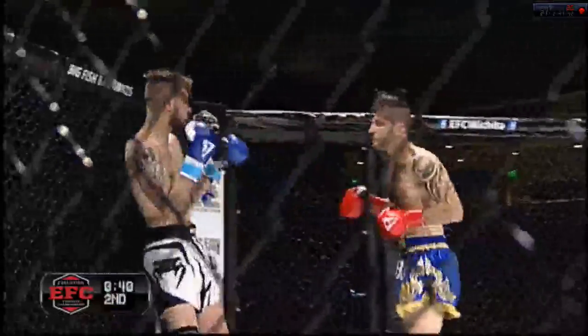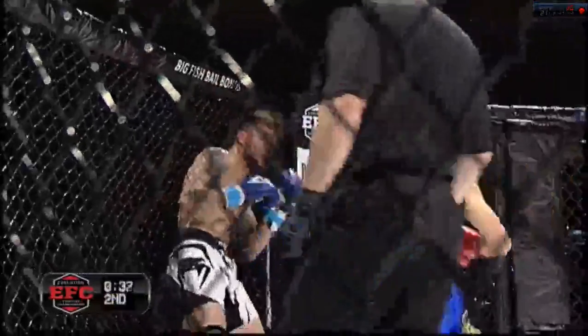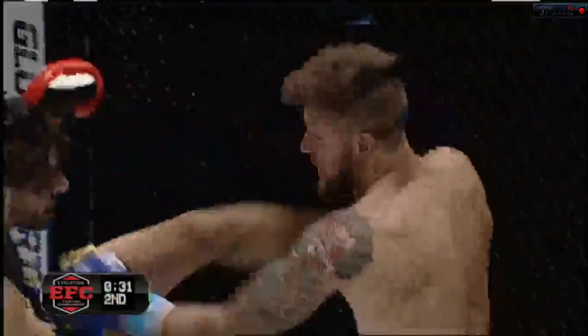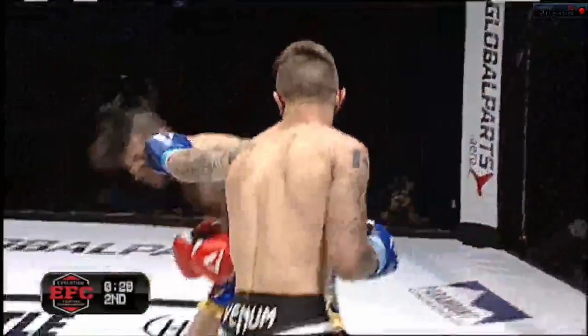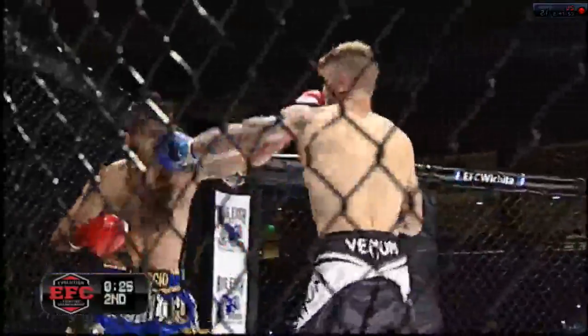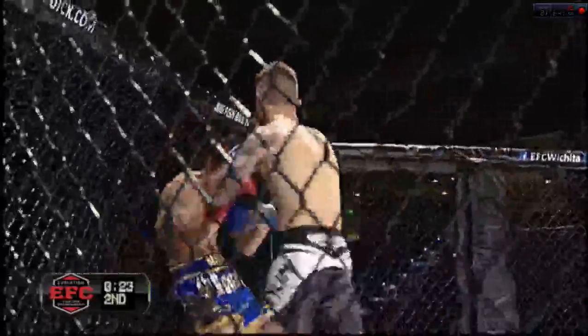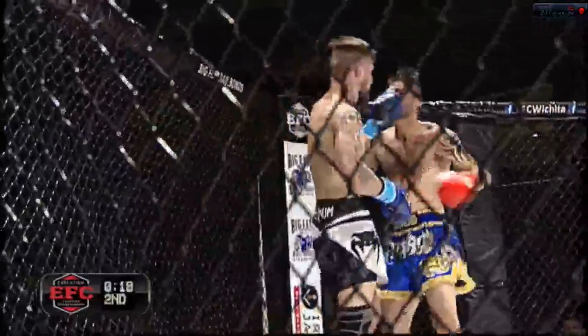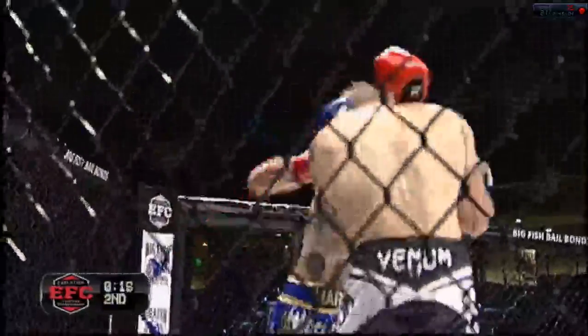And another one right there. He's starting to feel those. Oh, my goodness. You can see the veteran is starting to turn it up. You can see he is starting to rev the engine on that locomotive. Navarro, Iron Chevrefils. Reverses field on him, but Navarro catches him with a huge knee.